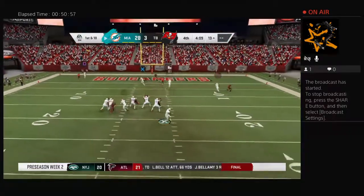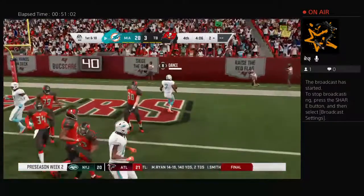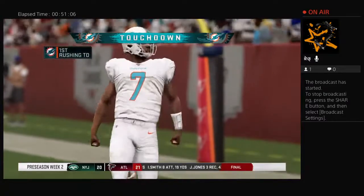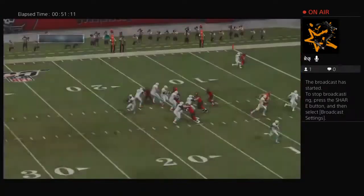From the red zone now, they'll look to throw, eluding the pressure right. And he will score. Touchdown, Miami. A 13-yard touchdown run as his guys continue to pour it on.